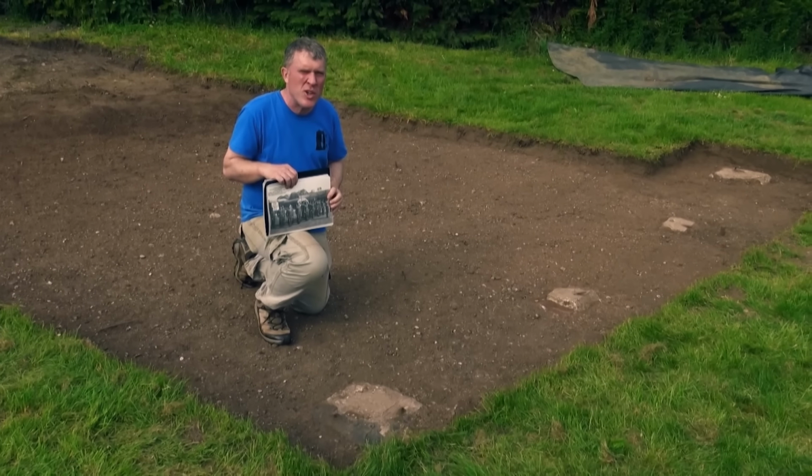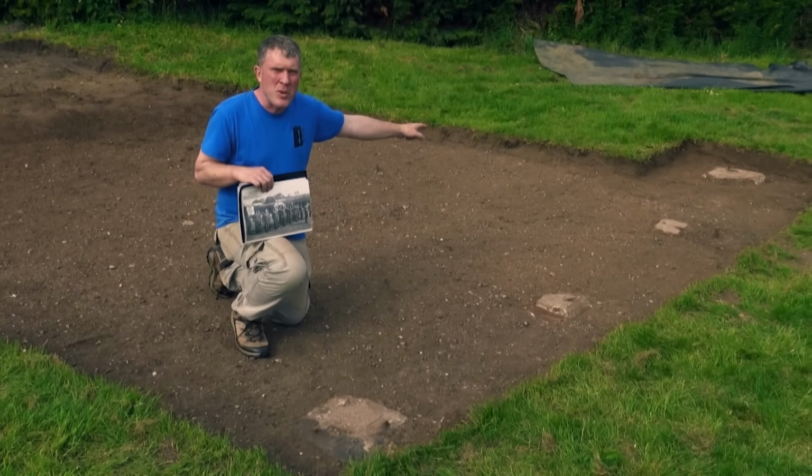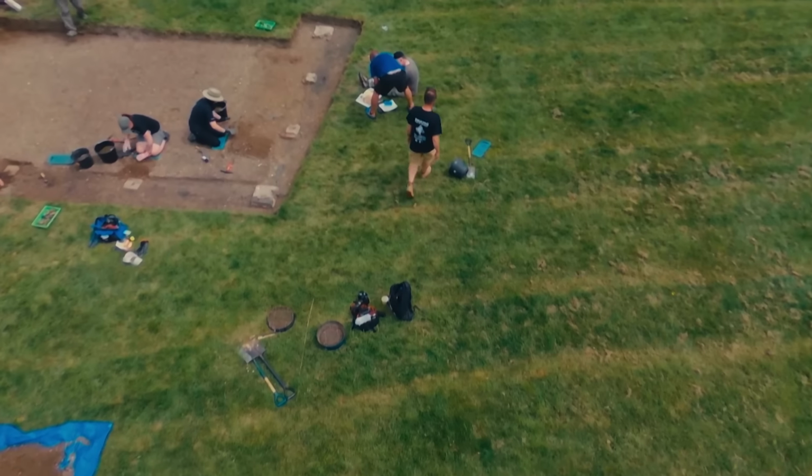Already they're finding telltale structures just beneath the surface. Not many people get excited by concrete necessarily, especially 20th century concrete, but we've got 1, 2, 3, 4 pads of a building that were put into this field in the 1940s, and this is the remnants of the platoon sergeant's building.